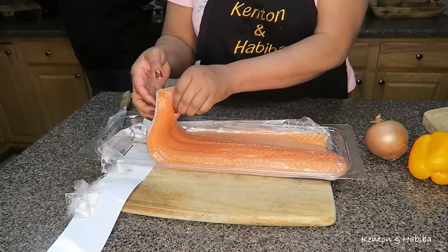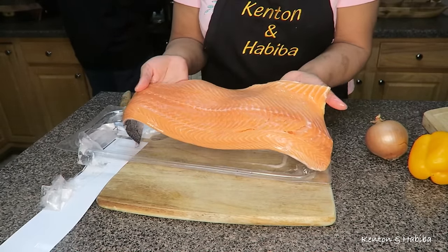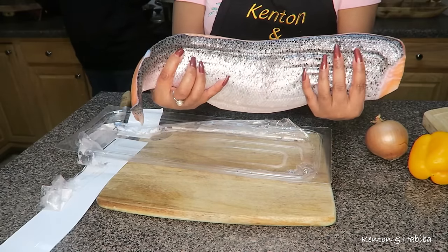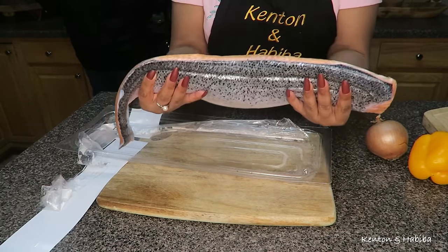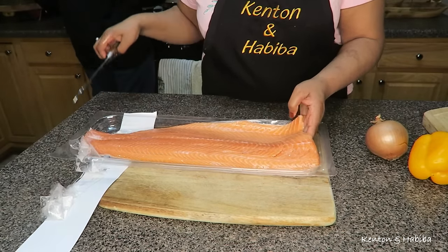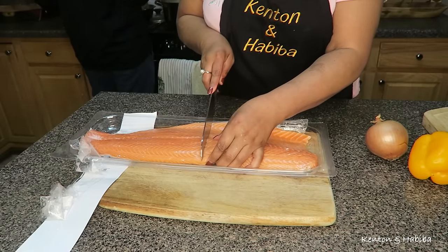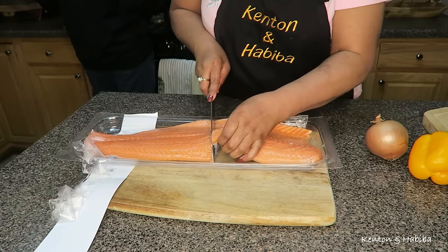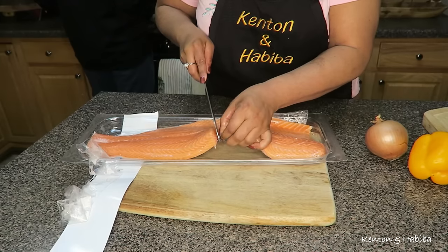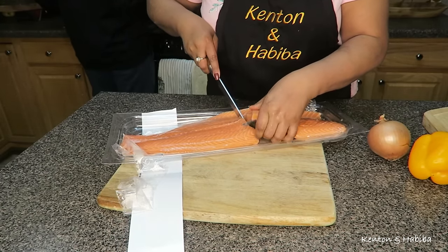So I've taken it out of the package, and this fish is beautiful, but it's definitely a lot larger than I need. So I'm going to section some of it off, and I will also need to remove the scales. So yeah, we're gonna go ahead and cut a piece that I will cook today, and then the rest will be frozen. But I will also need to scale it and then wash it really well.